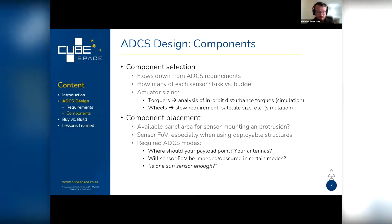When it comes to actuator sizing, your wheels and torquers need to be sized depending on your satellite size, the type of orbit that you're going to be in, the type of deployables that you'll have, the direction in which they're deployed, that will determine your in-orbit disturbances, which will affect the size of your torque rods. If you've got a very high slew requirement, so your satellite needs to be very agile, you'll need larger wheels with more torque or more momentum storage capability.